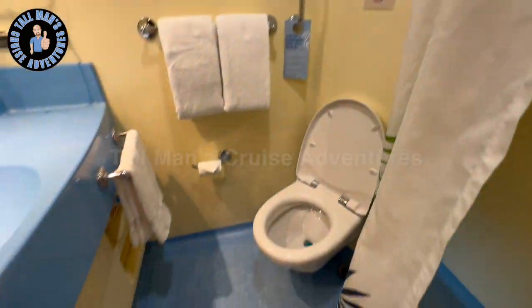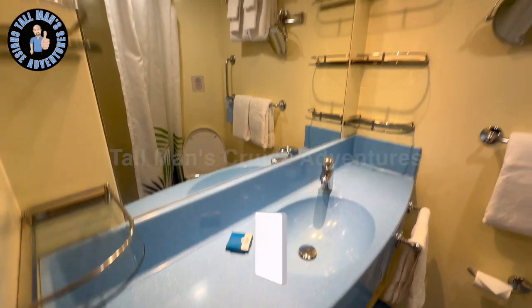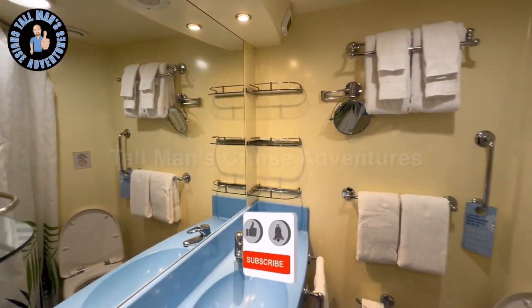But the toilet isn't a great place for the tall or fluffy. Single basin sink, got a makeup mirror. Not too bad at all.